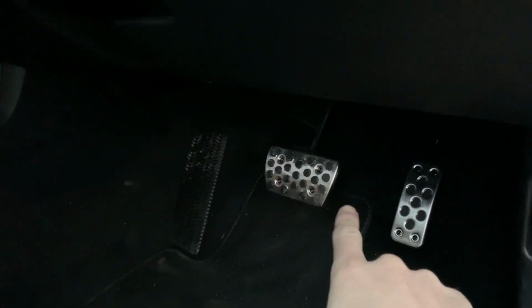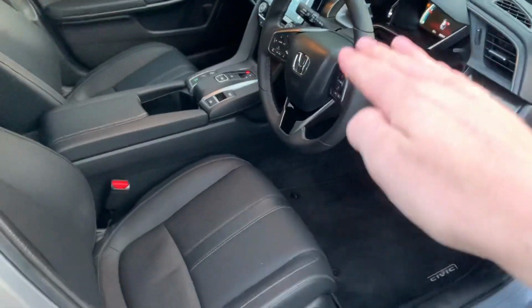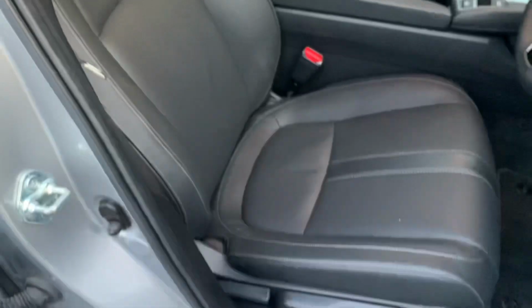The other nice features I like, aluminium pedals down here, and also this USB and HDMI connectors in under here, underneath the gearbox, and another USB connector down through here as well, which is quite useful too. And the steering wheel is rake reach, so it goes in and out and up and down, and we have lumbar support for the driver and the passenger as well, and a height adjuster on through here as well.